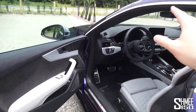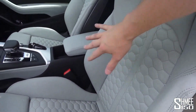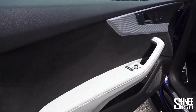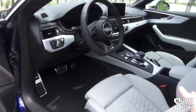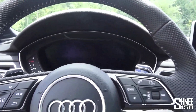So in here, a couple of things. This car is obviously spec'd very nicely, but you've got these very supportive seats with this distinct quilting pattern. This colour goes really well mixed with the black of the leather around the steering wheel, the Alcantara here, on the door panel as well. We'll come back around all the buttons and switches later on, but just to jump in and show you the main highlights, the first thing is the big digital display that sits in front of us.